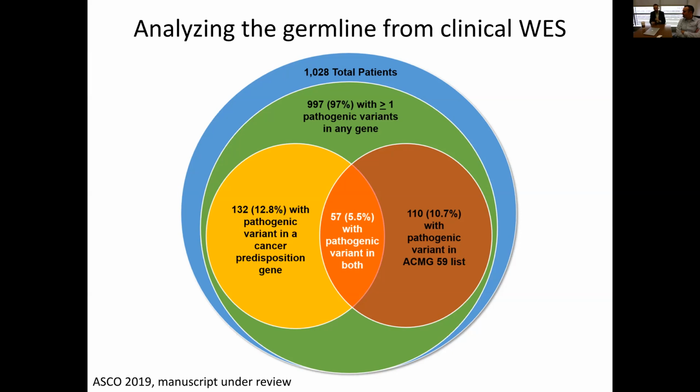But what is critical is that these patients who harbor a predisposition mutation also have family members, many of whom are healthy, who may now also carry that gene and be at risk for future cancers. So this has really brought about an interesting opportunity to think about how we begin to find those family members and do the appropriate cascade testing for them.